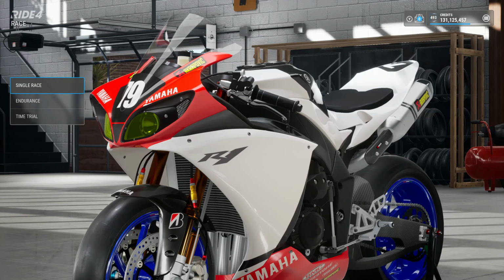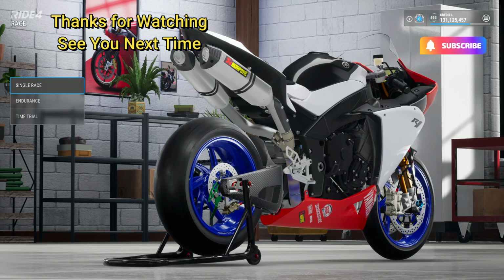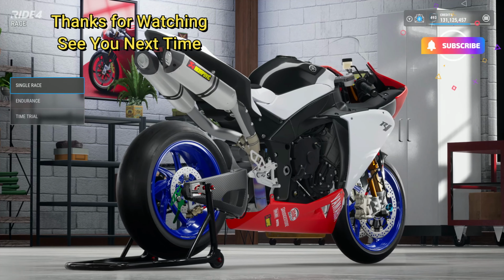So, speaking of liveries, this month's Practical Sports Bikes has arrived, and there's an old Team France Kawasaki livery in. I'm going to try and do it on a couple of these bikes.